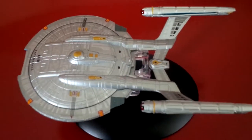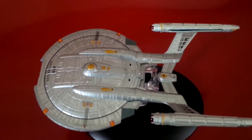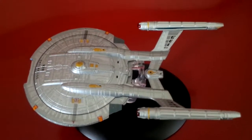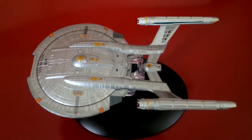Right? So this is the NX-01 Enterprise, 22nd century spaceship, the first Enterprise in what we chronologically come to know and love as Star Trek.